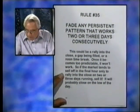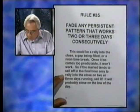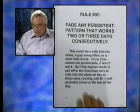So if the market tends to sell off in the final hour or to rally into the close, or on 2 or 3 days running you sell it, it will probably close on the low of the day. And I've been able to do that for that precise reason.